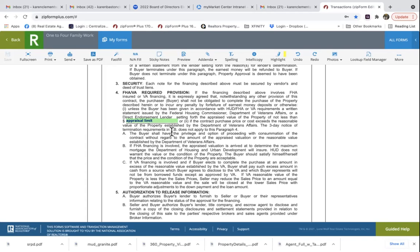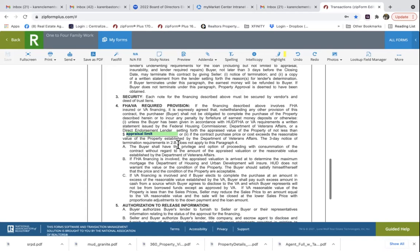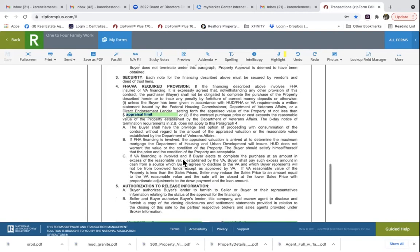With an FHA VA buyer, it says in here they reserve the right to do that. But they can also terminate, and get their earnest money back. If they've set an amount in here and it meets that amount, then they have to go through with it. Right?